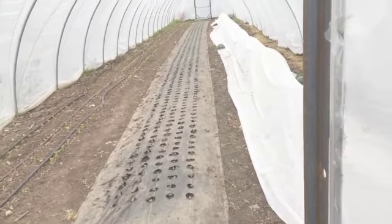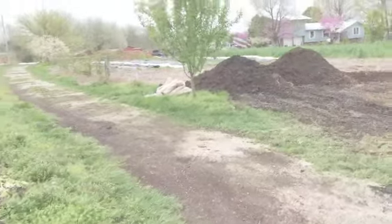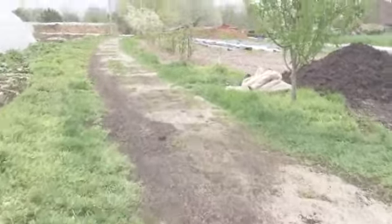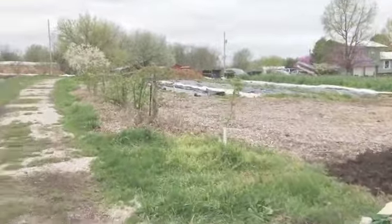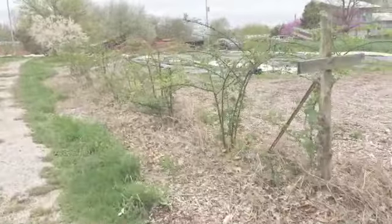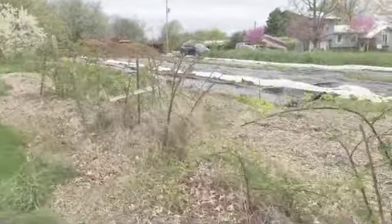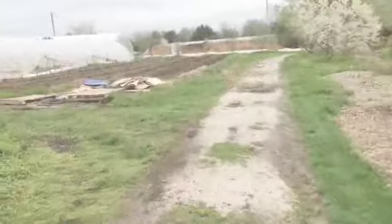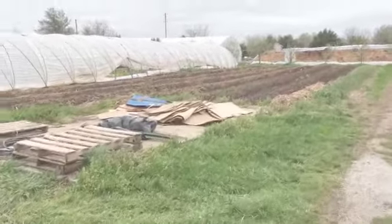This tunnel was spinach all winter long. It just got flipped last week. And then you can see a lot of the rest of the fields are still pretty empty. We got a lot of space being tarped. That's kind of our passive weeding program that helps get rid of those early annuals and somewhat perennials, although tarping isn't great for perennials.